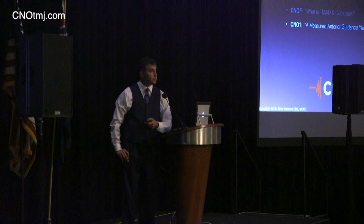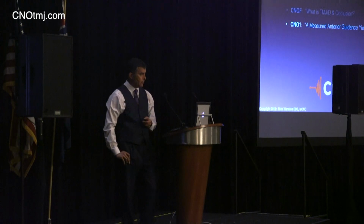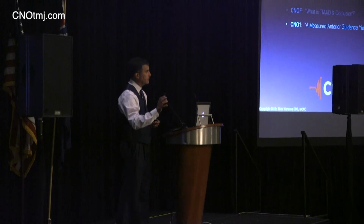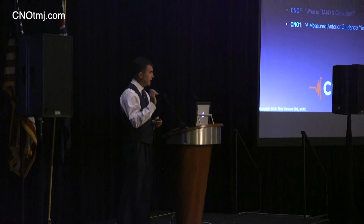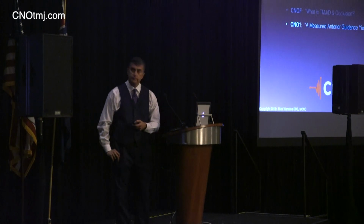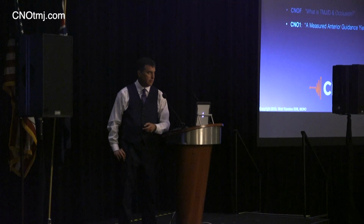Measured anterior guidance yields a predictable occlusion in patients with stable and adapted joints. Towards all through CNO-1, we start bringing in the imaging, the CT and the MR. You gotta have stable and adapted hinges, man. Do not do that DTR thing without it. It'll get you in trouble. Then all of a sudden, NIH is 100% right. You're just going for T. You'd be asking for it.